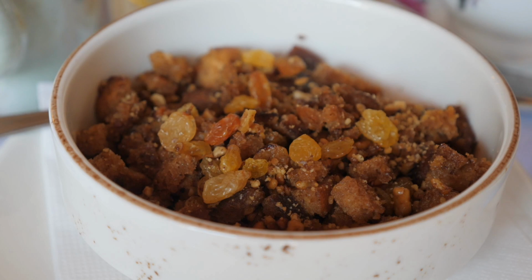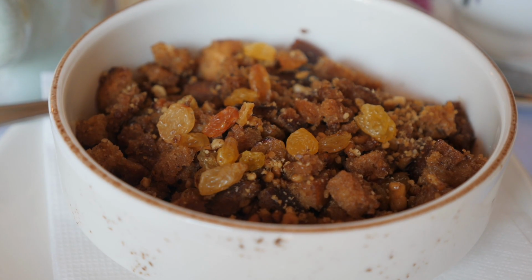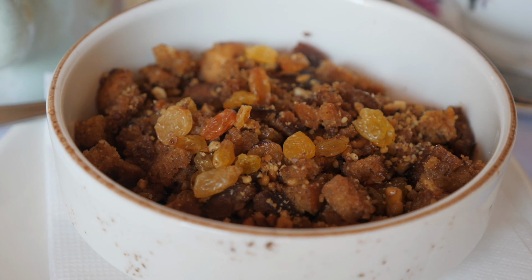Looking at it, it looks like it's got breadcrumbs, fruit, nuts. I think there's some honey in there as well. Yeah, it's almost like a soft kind of French toast. It's not very crunchy, which I thought it might be because there's nuts and everything in there. It looks like a granola. Yeah, but with bread. It is quite simple, but it tastes kind of granola-y and just very easy. Like you could just eat a lot of that.